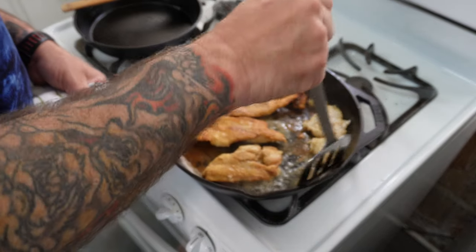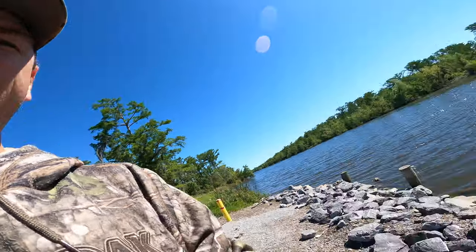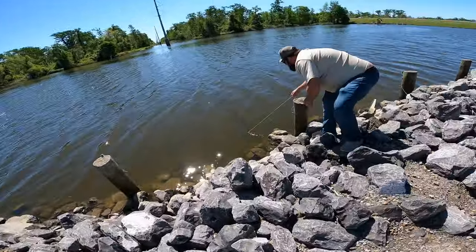All right, well, we still haven't found a crab, so we came to this little spot over here to try and catch some bait with the cast net, and Frank, with a big old grin on his face, is telling me to pull this crab line and grab my camera. So let's see what's about to happen here.